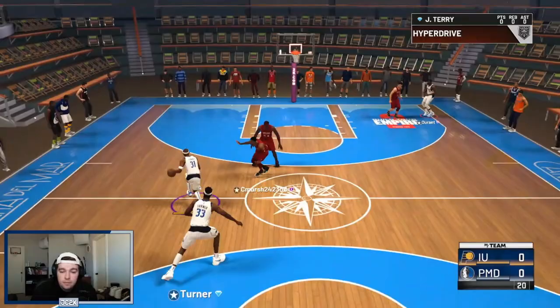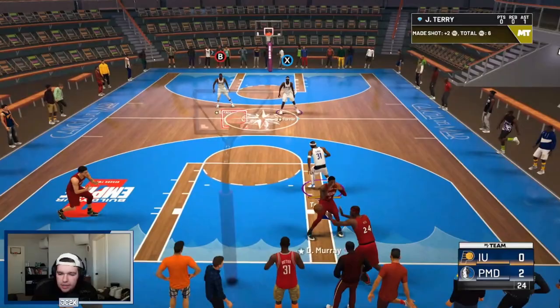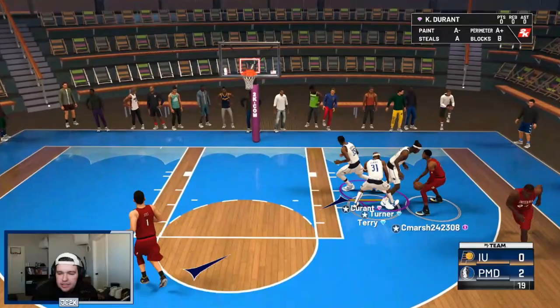Let's see if I can have a little bit more success with this Jason Terry card than I did in Unlimited. I do like the fact that I can just throw the pop with him and score. I feel like he does draw a good amount of attention, so I'm able to get a lot of assists. I was able to get several assists in that Unlimited game as well before we took him out of the game. But I feel like I'm struggling to score the ball with him.